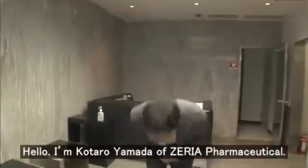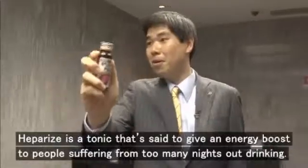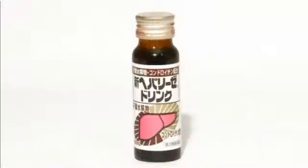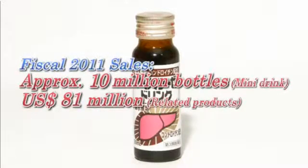So, what's the key product of this company? Heparize is said to be effective against fatigue from overdrinking, and sales have been brisk. Since it was launched, over 10 million bottles have been sold. Sales in 2011 reached $81 million.